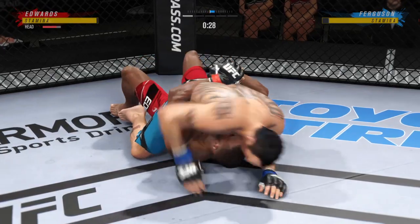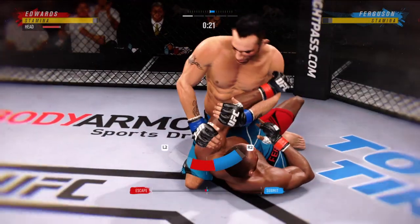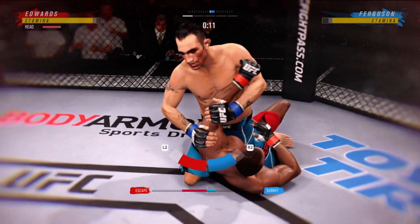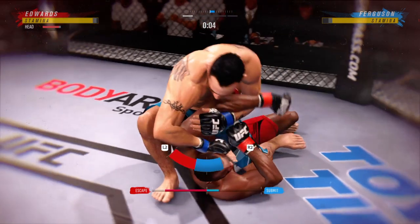Well, the ground and pound is there once again. Strong work here by Ferguson. Oh, now trying to isolate an arm, DC. He needs to move his hips back to cover. He cannot allow him on that angle. He's gonna attack armbar here.